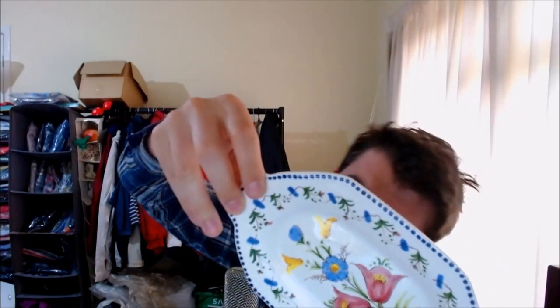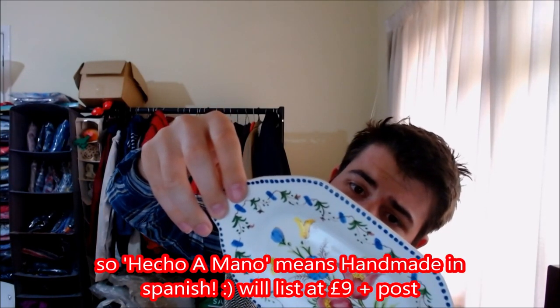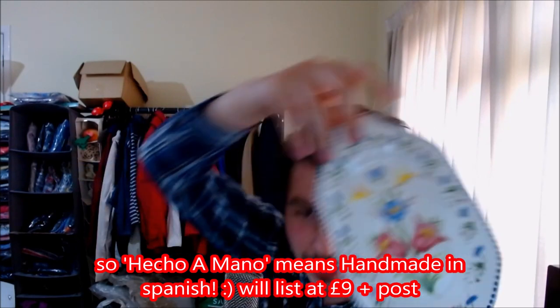Looks quite nice. I got this plate with the floral flowers. It says Hecho a mano. Algica. Now that looks very Portugal-y to me, so I'm assuming it's Portugal. Obviously, it could be Spanish, it could be Portuguese. I'm not too sure, but I'm pretty sure it's Portuguese because the paint style just looks like a lot of Portugal pottery I get.